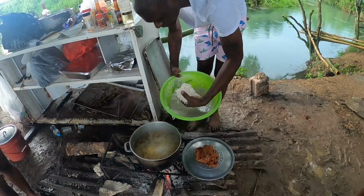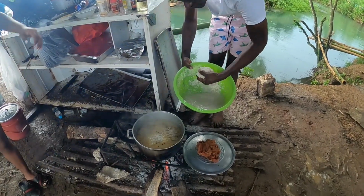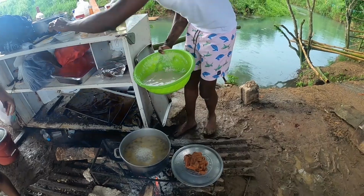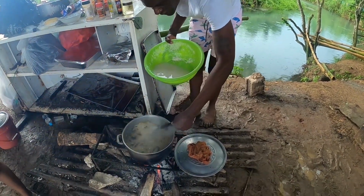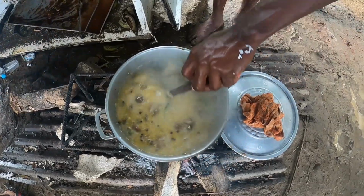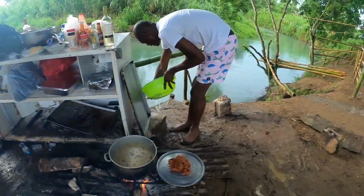Washing the rice 3 times. Now we have come to the end. Yeah, mushroom rice. Coconut milk. Strain off the excess amount of water.